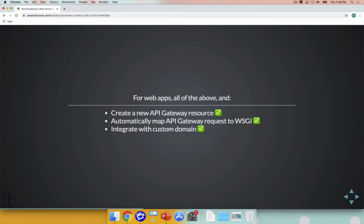So it's pretty great. What I didn't talk about with all those examples, which were probably the simplest version of a Lambda function, just running some code on a schedule: as soon as you get into web apps, there's even more stuff you have to do. You have to create an API Gateway resource. You have to figure out a way to map the gateway request to the WSGI framework in order to make it work with your existing Flask apps.